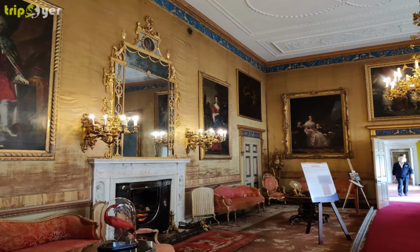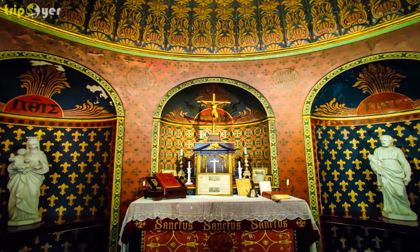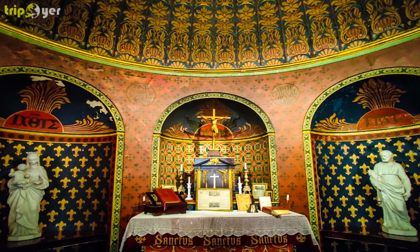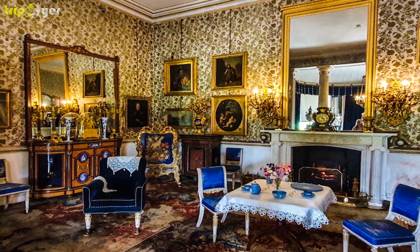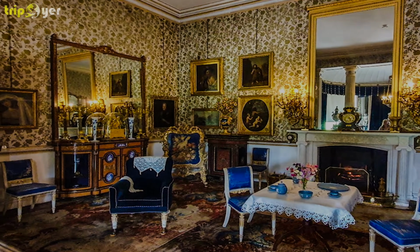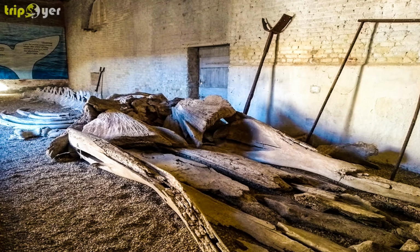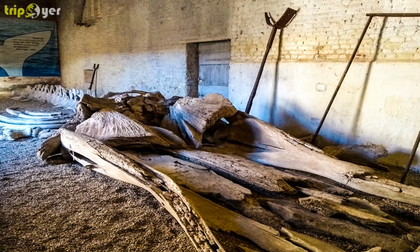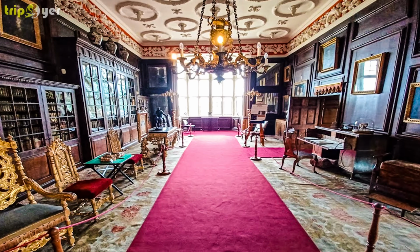Among its attractions, there is a huge skeleton of a sperm whale on display, which was also mentioned in the famous novel Moby Dick. Visit the interior of the hall and marvel at the gigantic splendor of this place as it encapsulates you with fascinating paintings, fine furniture, and over 30 rooms of exquisite beauty. You can also hang out at the huge park and have a picnic while relaxing in its tranquil atmosphere.